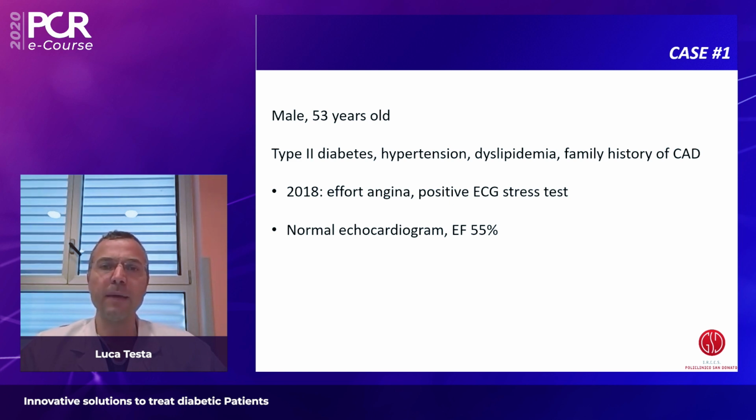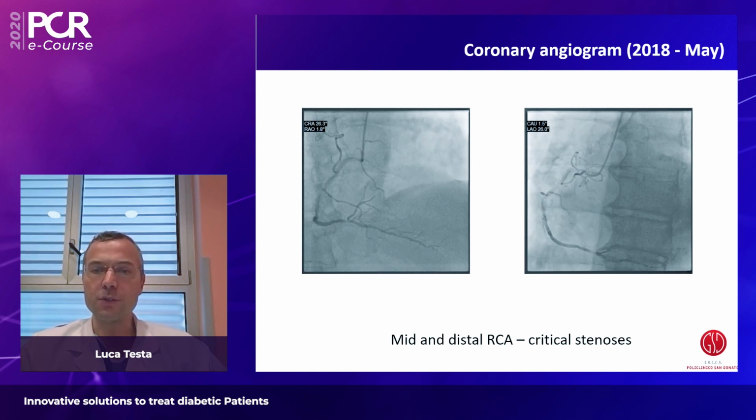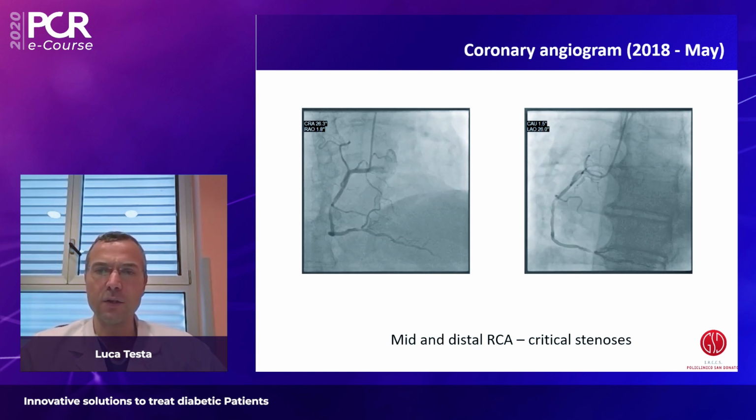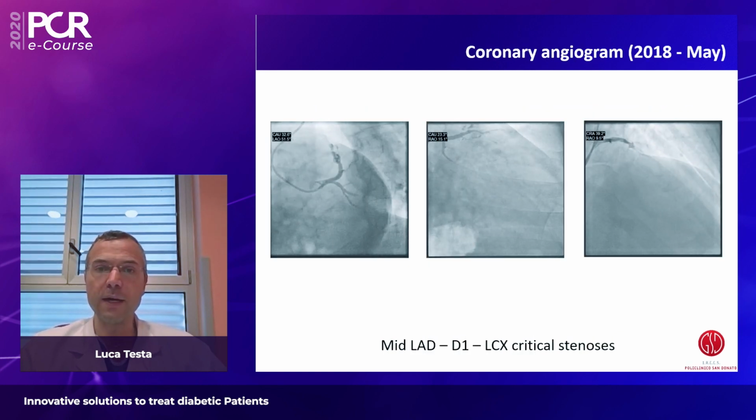So it's the case of a gentleman, 50 years old, type 2 diabetes, hypertension, dyslipidemia, and family history of coronary disease. In 2018, he was tested and found positive on ECG stress test. The echocardiogram was normal, ejection fraction was normal as well. And these are some pictures. As you can see, there is a mid and distal RCA critical stenosis, definitely suitable for PCI.